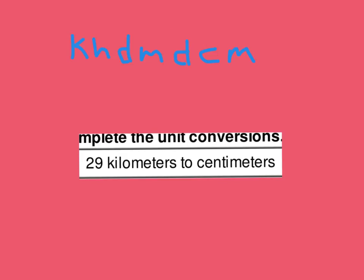I'll just read the mnemonic one last time. King Henry died Monday drinking chocolate milk. And we're going to move from kilometers, which is right here, to centimeters, which is right here. All right, so we jump 1, 2, 3, 4, 5. We move 5 places. So I got to take my 29, and I will change colors here.